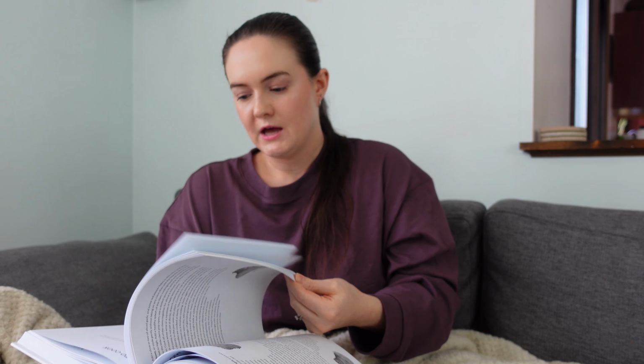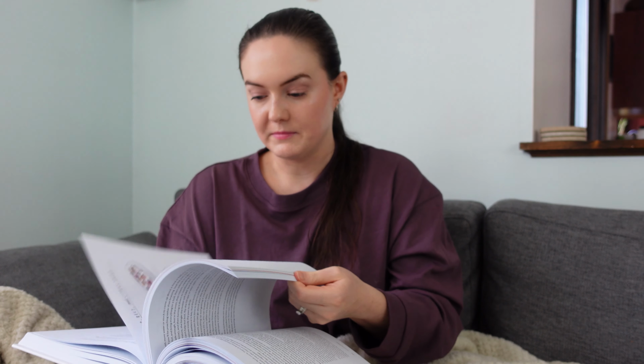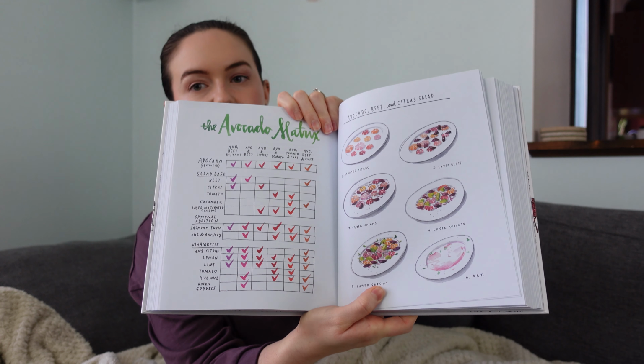So it has a lot of instructional information about different essentials you want to have, how salt, fat, acid, and heat contribute to cooking and how to use them. And it has really nice illustrations throughout about different things you need to know about cooking, different types of ingredients, different types of flavor combinations. Right here, it's got a little chart on avocados, and some little illustrations about putting the recipe together and how different ingredients go together and how they contribute to the overall flavor.